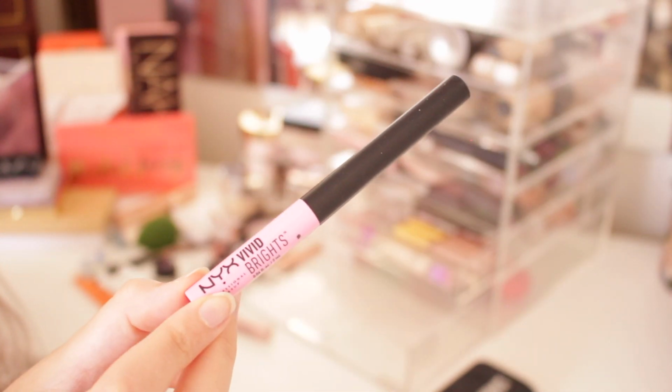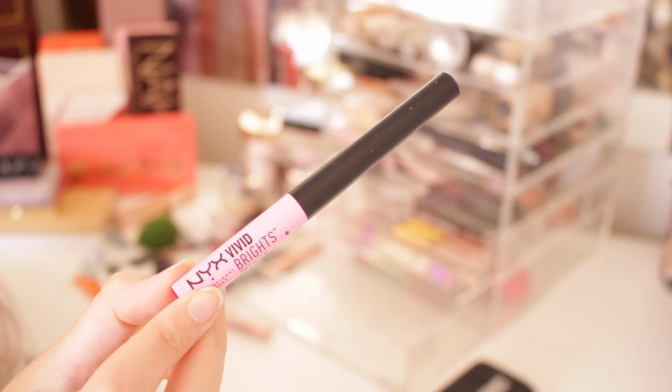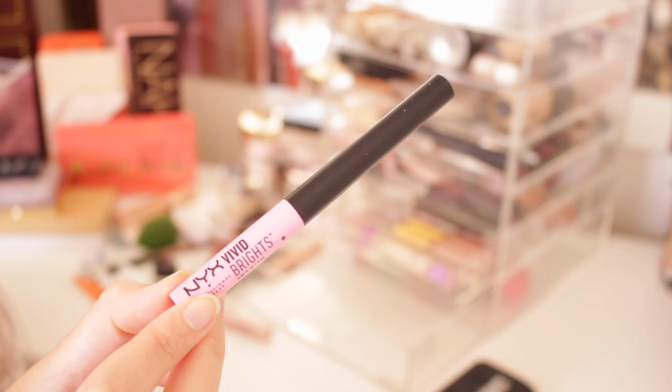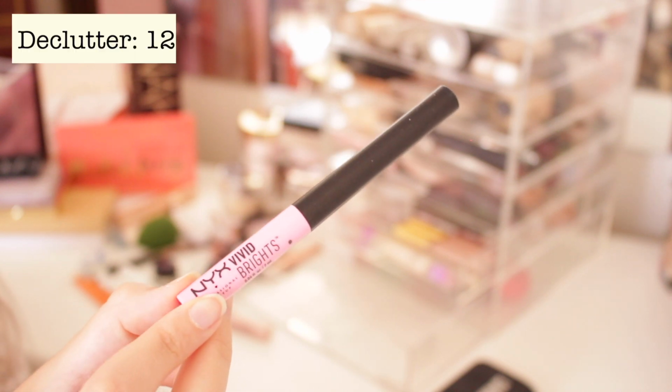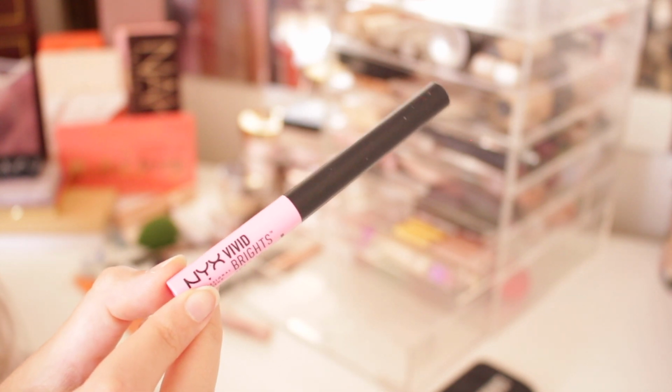I'm next going to get rid of this NYX Vivid Brights bright pink eyeliner. I got rid of all the other colours at some point but kept the pink and held on to it, and I'm not really sure why. I think it's because I went through a pink phase. I mean, I'm never going to wear this, so it's going to go.